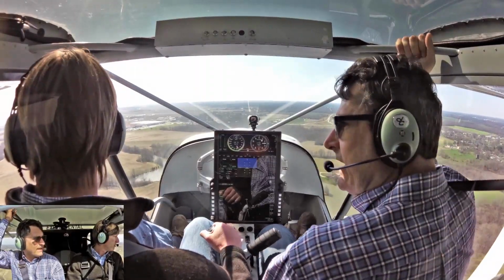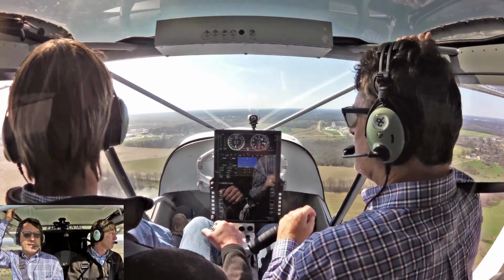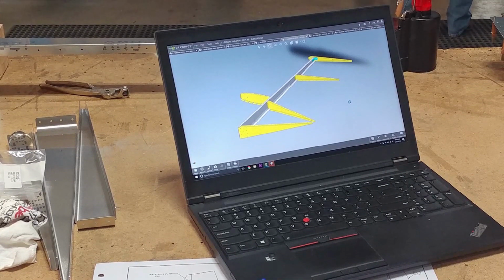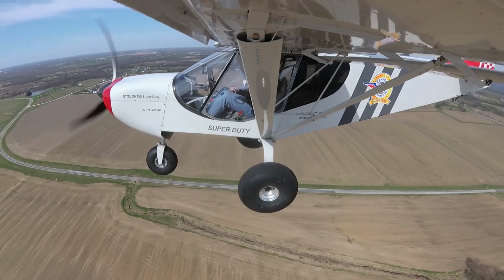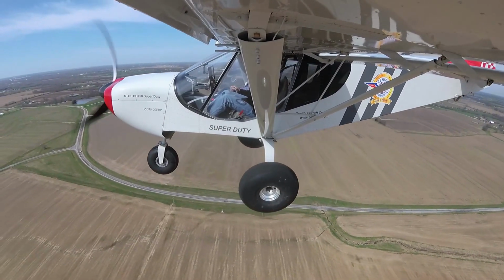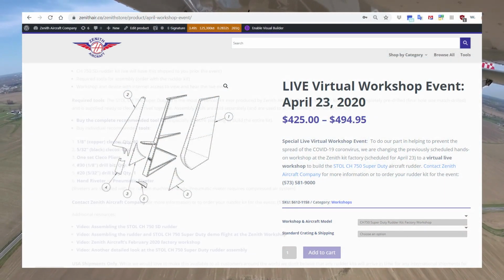No. Because again, we're going to be doing strictly the STOL CH750 Super Duty, this airplane. The reason we're doing that is because to do it virtually, just doing one model will be easier. And being our latest and greatest airplane, it's quite popular. That's what a lot of folks want to build, as well as it's also the most advanced kit. We do have final hole size match drilled parts throughout on the airplane.